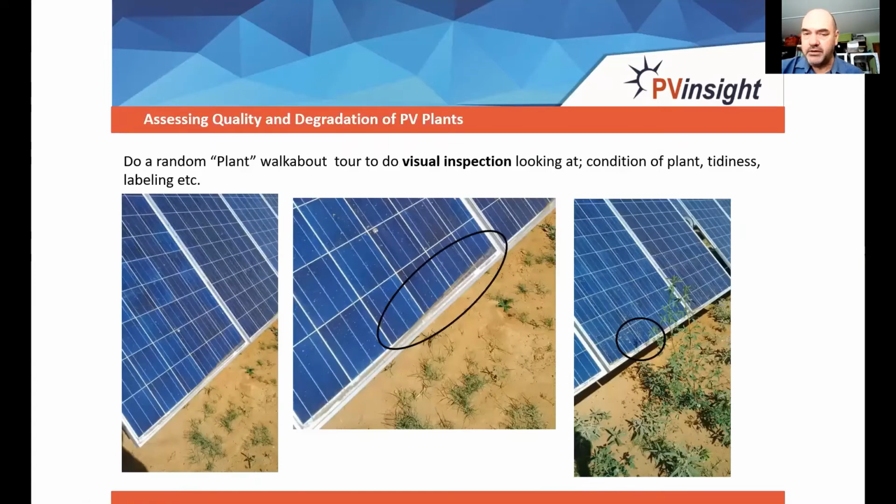So from the SCADA, we can then get an idea where problems arise, and we do a so-called plant walkabout, looking at plant growth and so on. And these are such obvious errors that plant owners and operators often overlook.